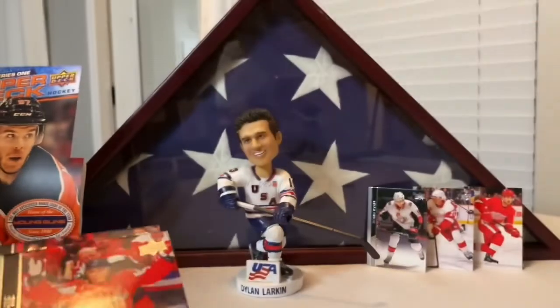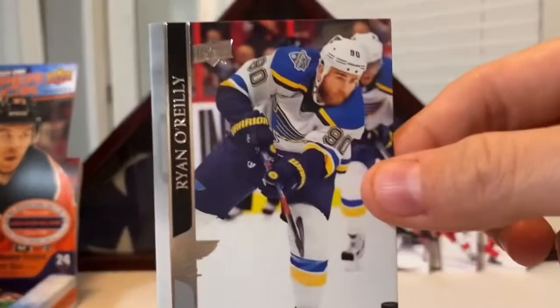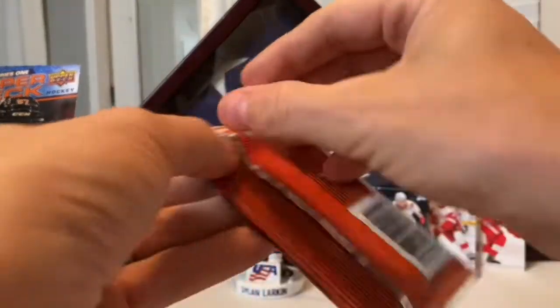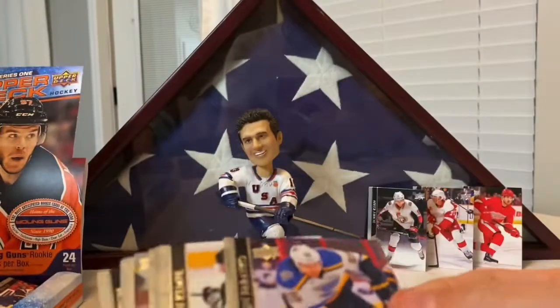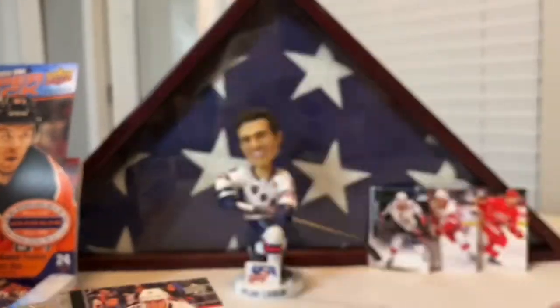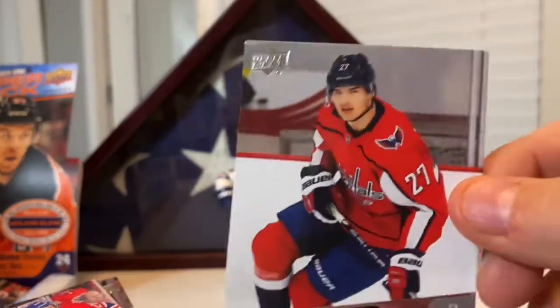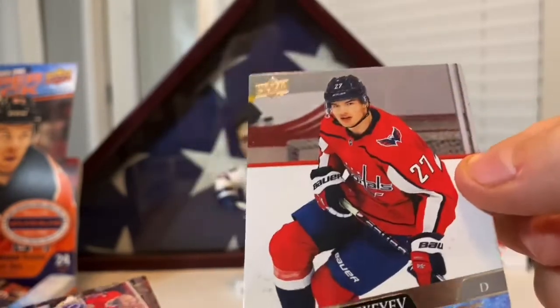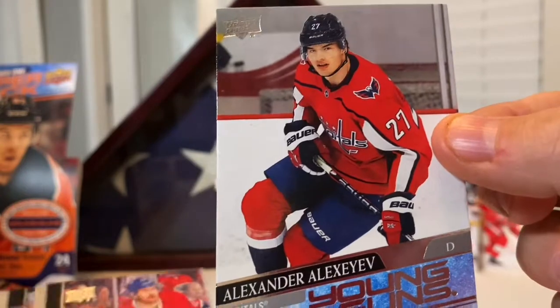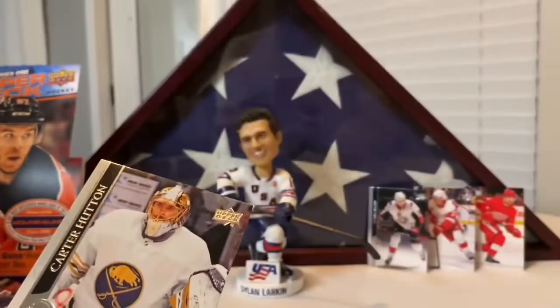Really nice Young Guns. There's TJ Oshie, Robert Thomas, and Ryan O'Reilly, both for St. Louis. All right, here's Colton Parayko, Adrian Kempe, John Marino for the Pens, Riley Smith, and we got a Young Guns of Alexander Alexeyev for the Capitals. I actually heard he's a pretty good defenseman, so we'll see. I don't know, could have been a rumor. Alexeyev, Jeff Petry, Josh Manson, and Carter Hutton.